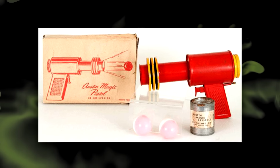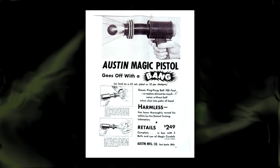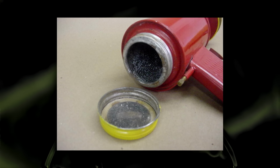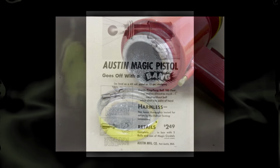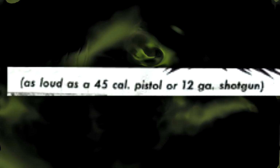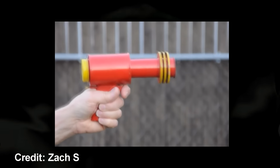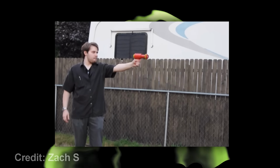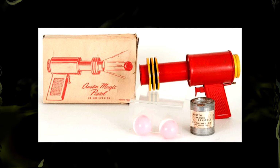This was a futuristic looking metal gun that fired a ball using calcium carbide as a propellant. Calcium carbide crystals would be inserted into the back of the gun, and then when water was applied to the crystals, an explosive chemical reaction would occur, producing a huge flame and shooting the ball at high speeds from the barrel of the gun. In many states today, this gun would be considered a firearm and you'd need a license to carry it, but back in the 1940s it was considered safe enough to give to children.